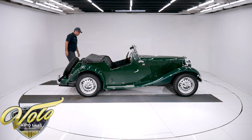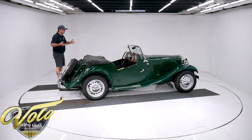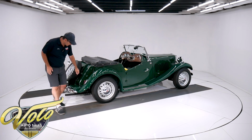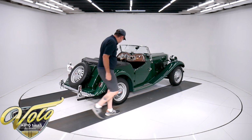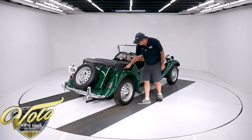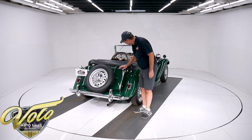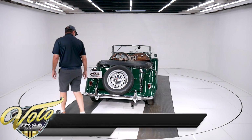Now it's repainted the British Racing Green. Nice, smooth, glossy paint job. You walk up on it. It's really sharp looking. It's got 2 chips right here, actually 3 chips. Has nice green piping between the fenders. This is the actual gas tank. And this is all painted very nicely, smooth and glossy.